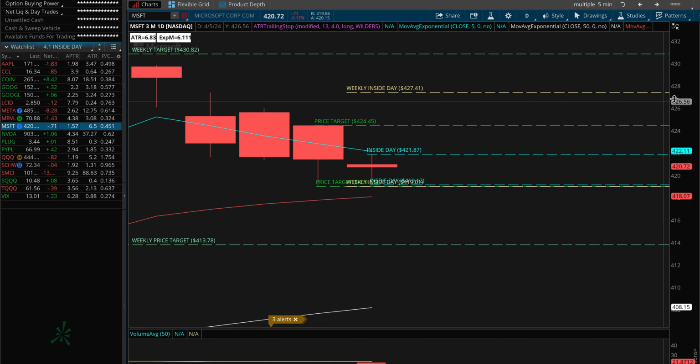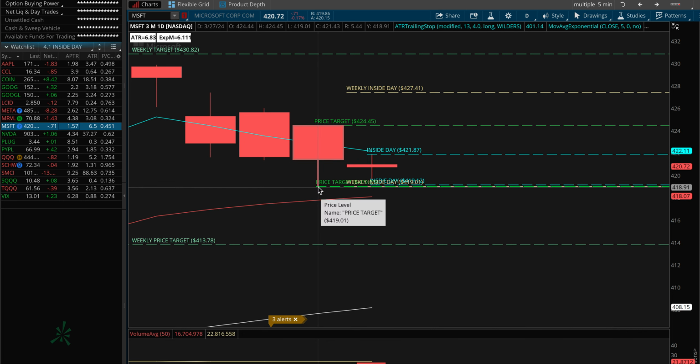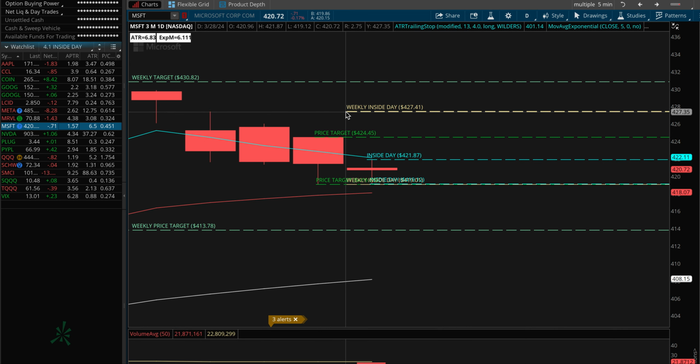And to the downside, anything below 419.12 gives us a target of 419.01, which is very close to one another. So let's look at the weekly target because it is an inside week also. Anything above 427.41 gives us a weekly target for Microsoft of 430.82. Anything below 419.01 gives us a target of 413.78. And Microsoft moves $6.83 per day.